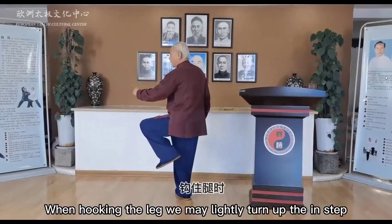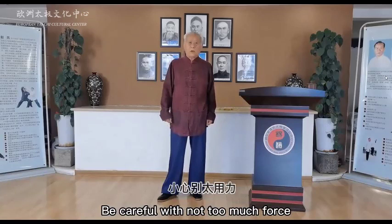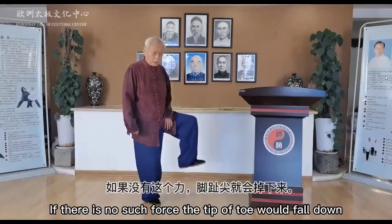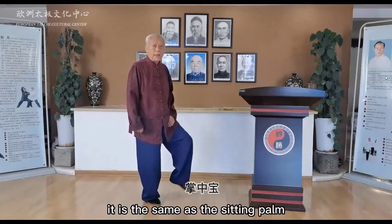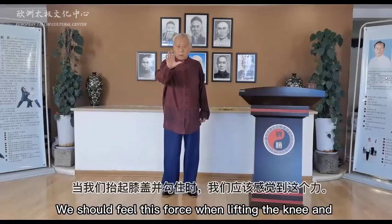When hooking the leg, we may lightly turn up the instep with just a little bit of force. Be careful not to use too much force. We should have the feeling of this force inside. If there is no such force, the tip of the toe would fall down. It is not recommended. It is the same as the sitting palm. The base of the palm must be sunk down. We should feel this force when lifting the knee and hooking the leg, the foot.